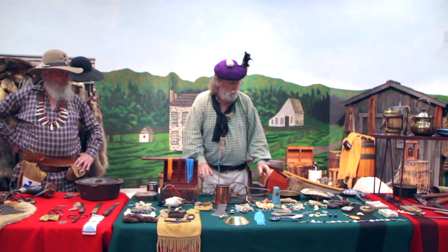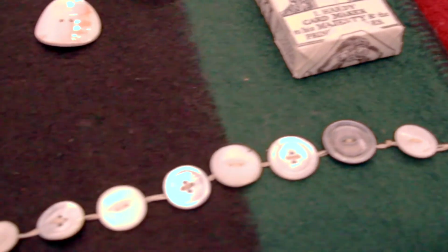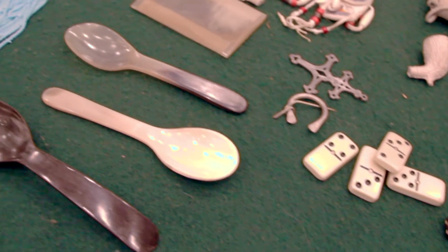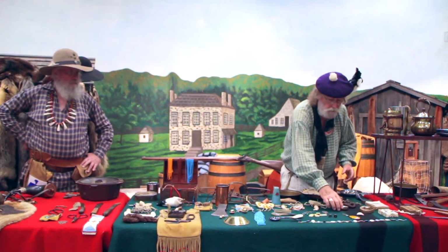Okay? Other important items that they had made out of metal were little cases to hold tobacco, which was another fur trade item. The indigenous people introduced tobacco to the Europeans, but the Europeans grew it on a big scale, and then they traded it back to the native or indigenous people.